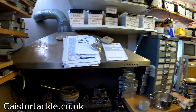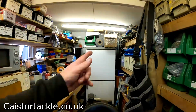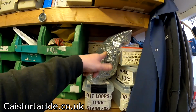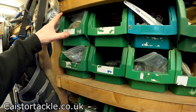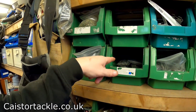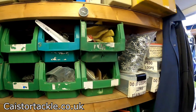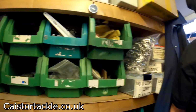So this is the lead melting den, plus a bit of a workshop. So we've got all sorts of the main components for leads. All these are your different clips, and you sell these. If someone says, "I want a bag of these," yeah, you'll sell them. We sell those in thousands, or we sell them in hundreds. Everything you need for making a lead.